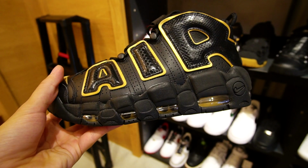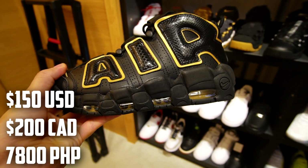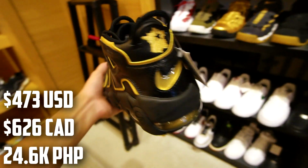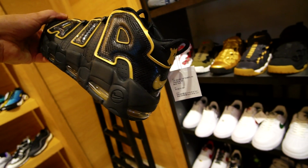This pair is another one, for example. I bought them on sale in America for 150 US dollars, and now they resell here in Japan for 473. You know, I gotta probably stock up on a bunch of these and then sell them to some Japanese people.